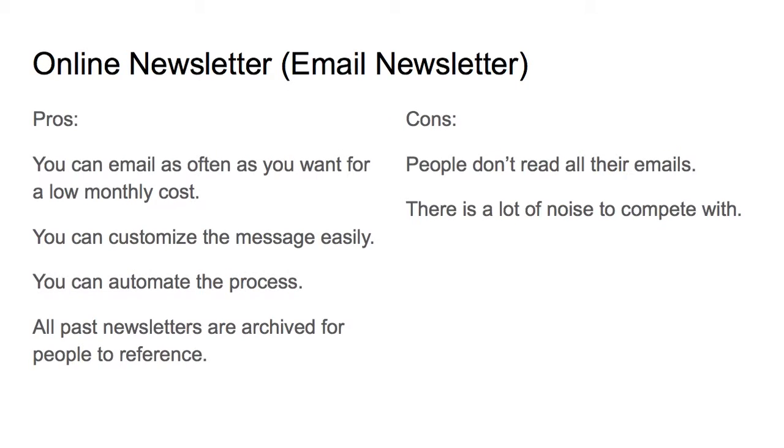First off, the online newsletter, or in other words, an email newsletter, the one that you most likely receive from me, has many pros and just a couple cons. The pros are that you can email as often as you want for a low monthly cost. I email 5 to 6 times a week. That may seem like a lot, but most people don't read all my emails. They don't have time to read all my emails. So I email them constantly. They pick and choose what stands out to them, what they want to implement from my emails, and that way I'm constantly in contact with them.